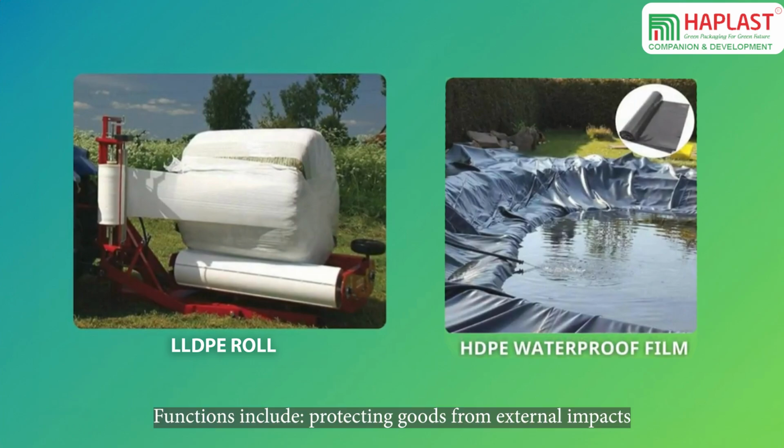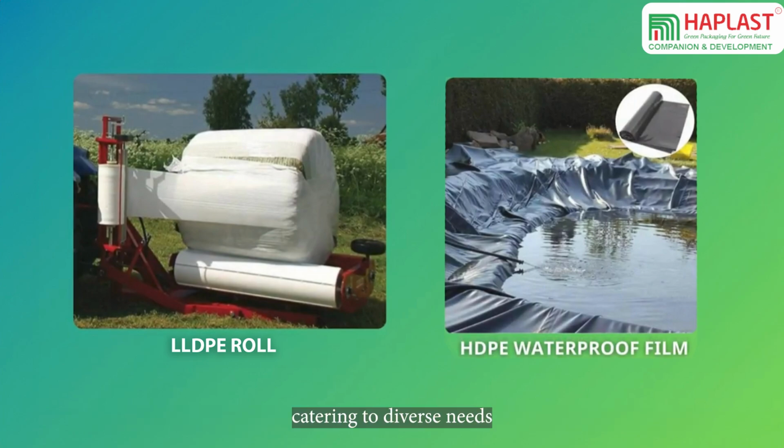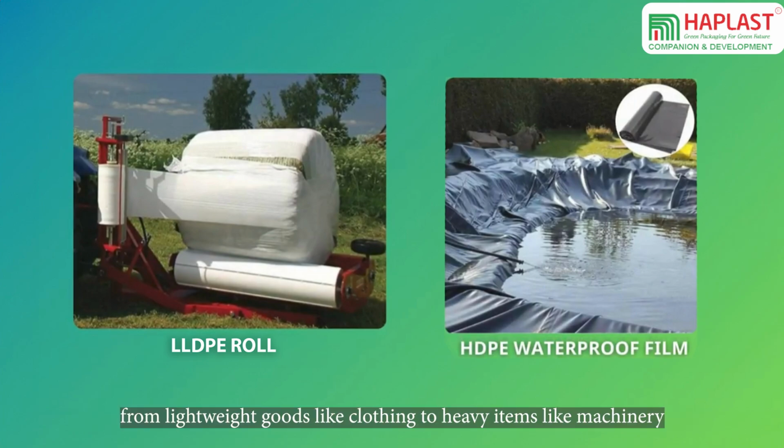Functions include protecting goods from external impacts such as dust, moisture, scratches, and ensuring safe transport and storage. Packaging large items like pallets and cartons to prevent shifting during transit. Catering to diverse needs, from lightweight goods like clothing to heavy items like machinery.